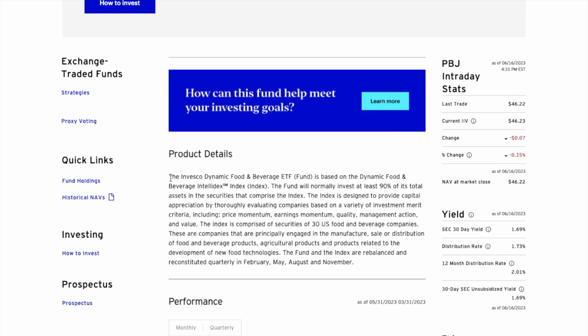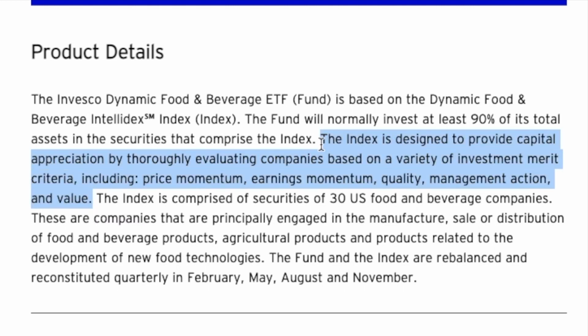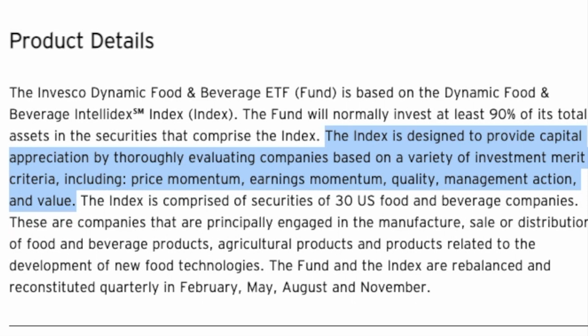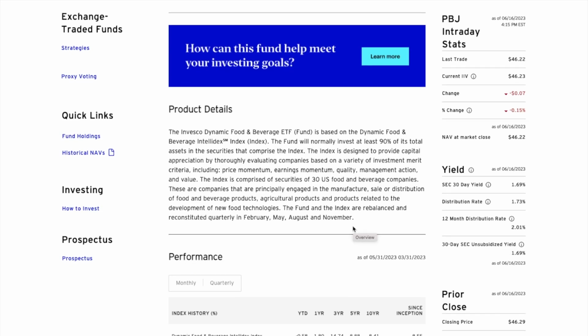Now, let's examine PBJ. PBJ is an ETF issued by Invesco that tracks the performance of the Dynamic Food and Beverage Intellidex Index. It focuses on companies involved in the manufacture, sale or distribution of food and beverage products, agricultural products, and products related to the development of new food technologies. It selects the 30 US food and beverage stocks, optimizing for capital appreciation based on 5 primary criteria: price momentum, earnings momentum, quality, management action, and value. The fund is rebalanced and reconstituted every quarter. While both ETFs invest in companies within the food and beverage industry, their investment objectives are slightly different. FTXG seeks to minimize volatility and is only reconstituted every year, whereas PBJ may seek to leverage price momentum and is reconstituted every quarter.